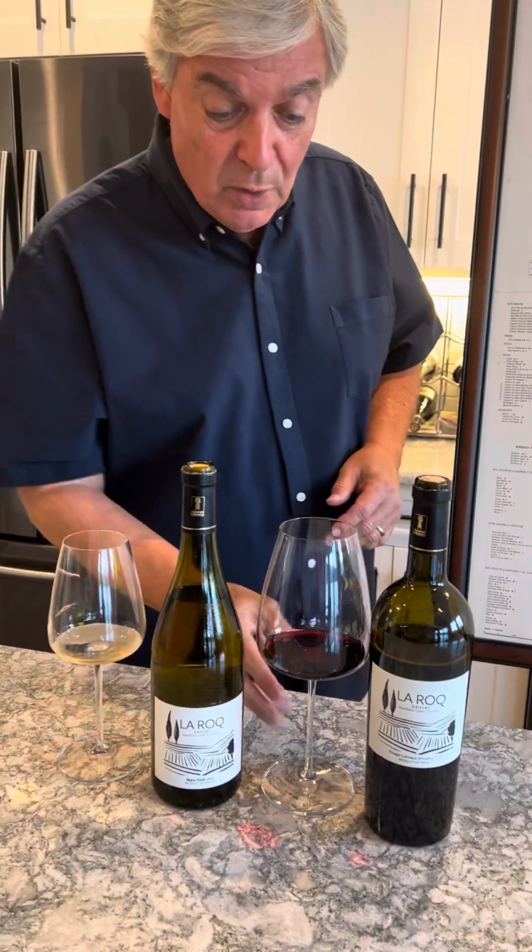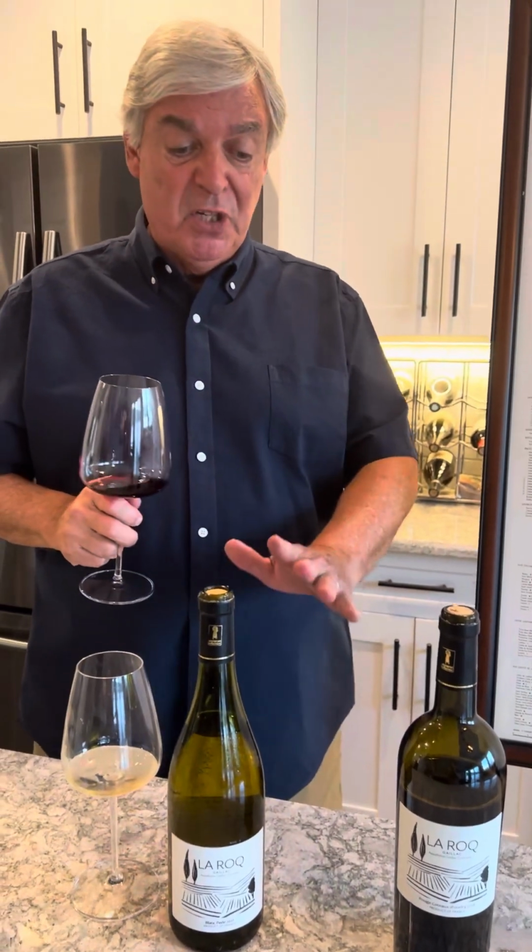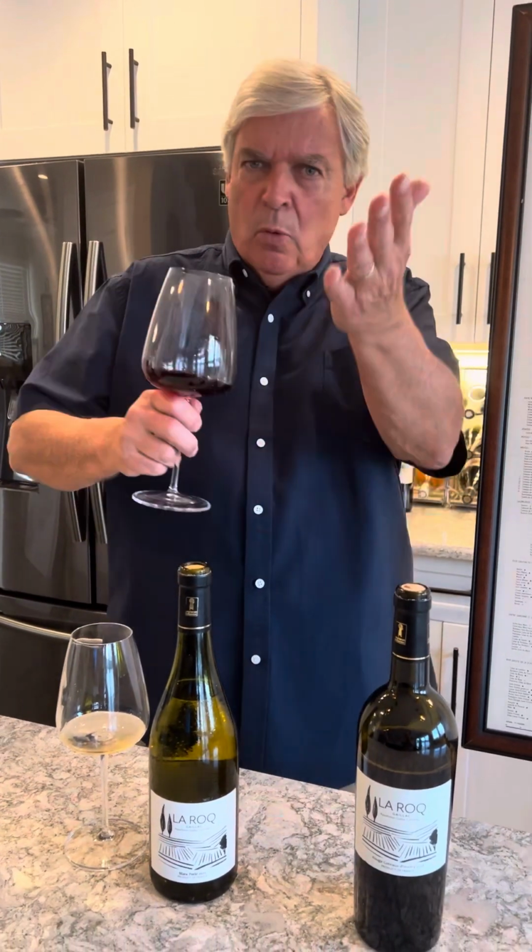So what we really wanted to highlight, though, is this particular producer, because these wines retail for about $15 a bottle. You know what that is? That's called a value. And that's why we highlight these kind of wines, because we want people to understand you don't have to spend a lot of money to get good wine. Expensive wines today can range $50 to $100. $15 a bottle for these wines is an exceptional value.